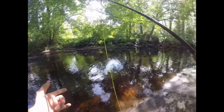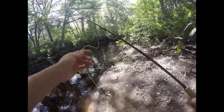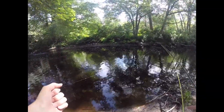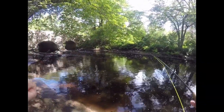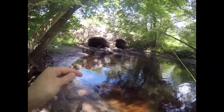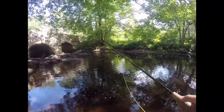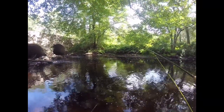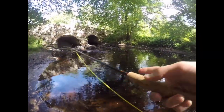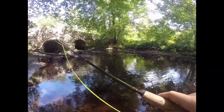Everybody, it's Matt here. I know it's been a while since I've made any videos lately, but today I rode about 20 minutes to this local, I'd call it a creek, but it's actually called a river. It's the Pascomance River. This flows into the Slocum River, and so basically I'm fly fishing because I came here yesterday with my ultralight setup and I caught a redfin pickerel, which is extremely rare and I've never caught before in my entire life, and it was such a cool looking fish.